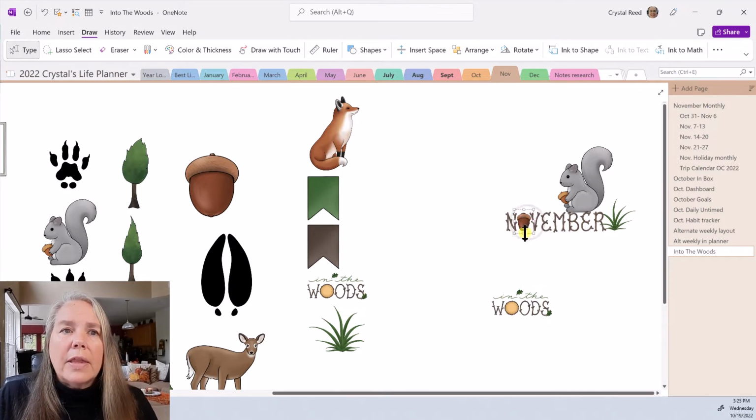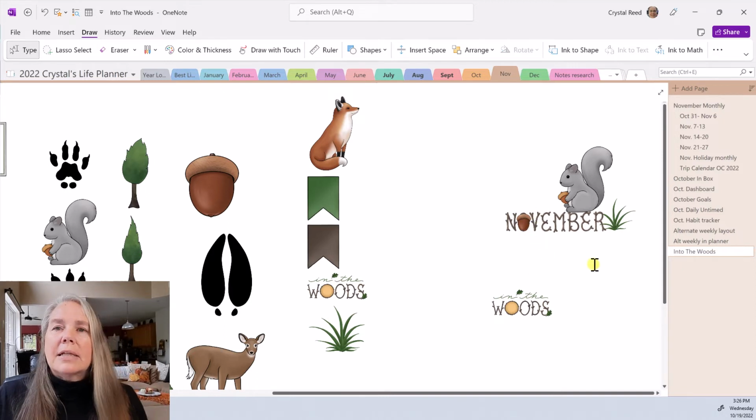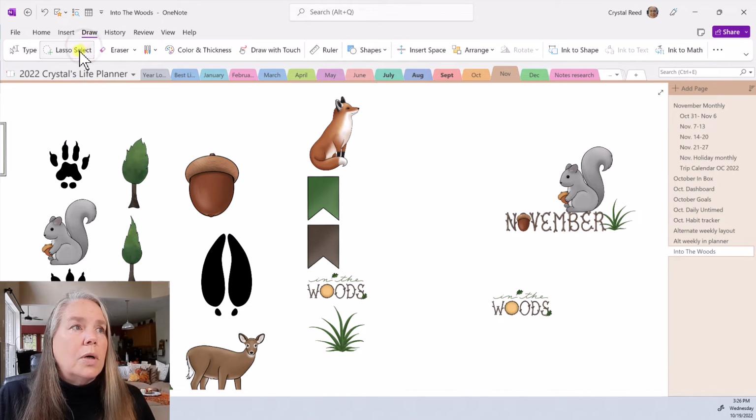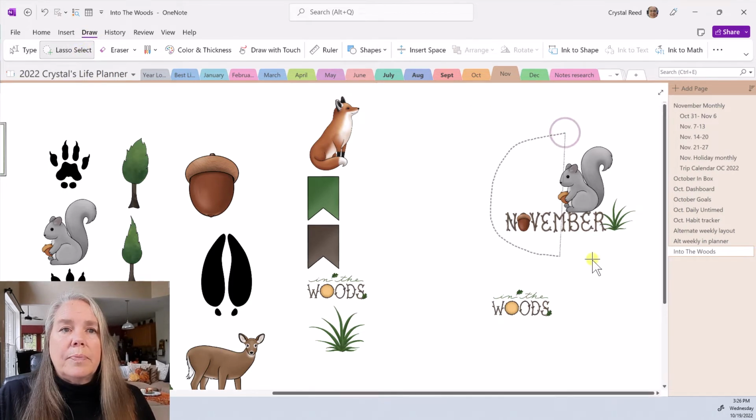Now, one thing that I like to do once I get these things perfect is make this into a title page, or a title that I can put on different pages. The way that I do that is I go up here to my draw tool, I choose the lasso tool, and I circle everything. And you see it has all of those items circled, and I copy them together.